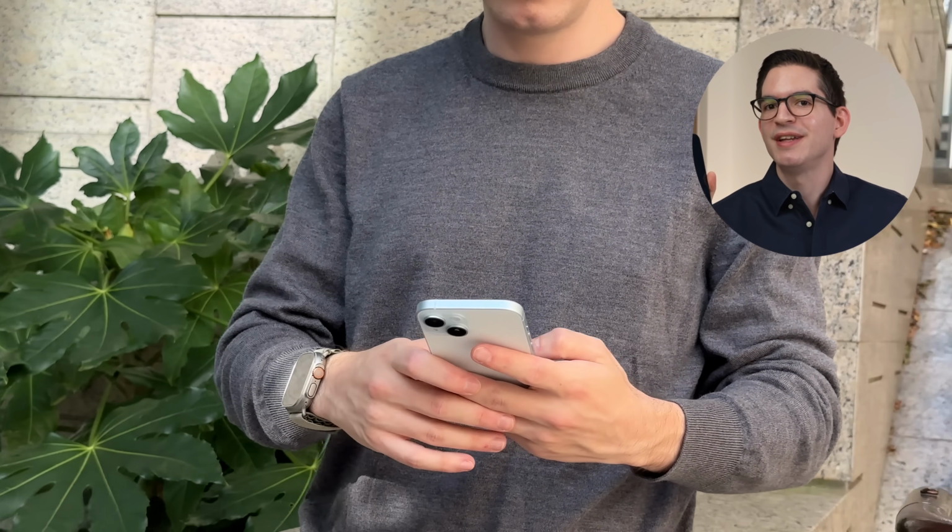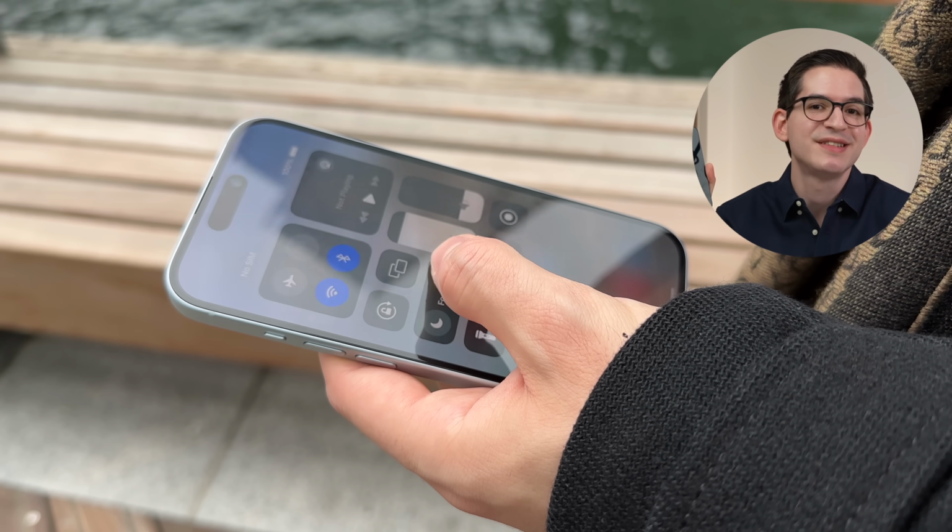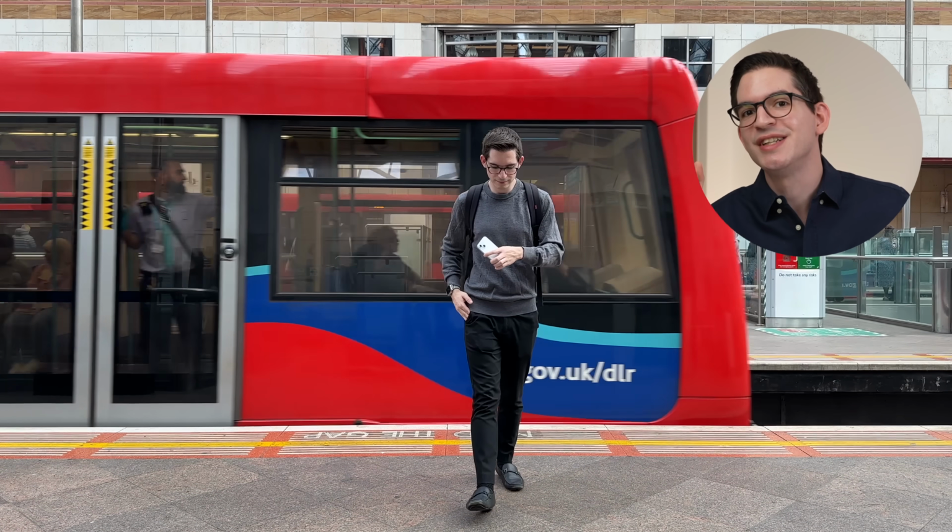Last year, I titled my iPhone 14 review, Is It Enough? And that was because compared to the iPhone 13, the iPhone 14 was such a small upgrade that for most people, I recommended saving some cash and buying the iPhone 13 instead. However, this year with the iPhone 15, well, this year things are different.